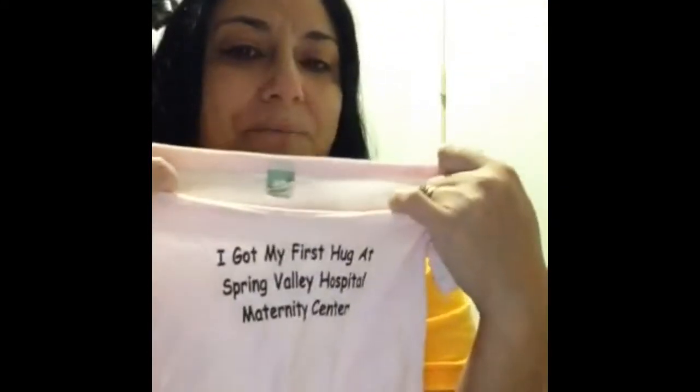All the dust? Not a good idea. I'm allergic to dust. And then this is, I got my first hug at Spring Valley Hospital Maternity Center. This was Kayla's. This is what they gave us. Oh my god. This was Chrislyn's Christmas outfit. This is her first outfit. It actually came with a hat. I don't know where the hat is. I think it's in one of the stuffed animals. But this is super cute. This was her Christmas dress.